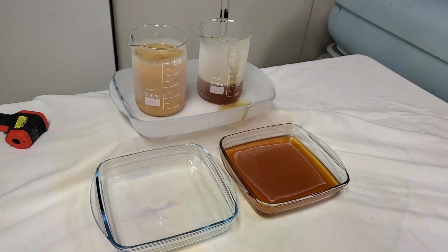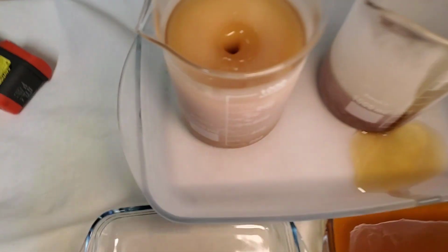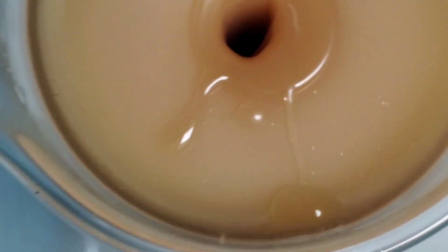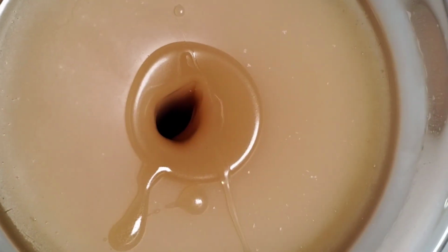All right, we got a new name, people. We call this gun ice fishing. You can actually see down that hole. It still hasn't separated yet. It's a damn ice fishing hole.